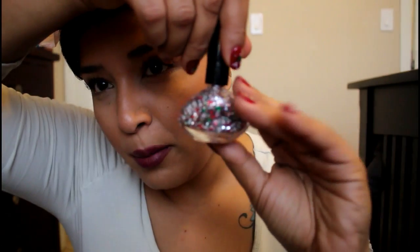The only thing I have to say about this nail polish is that I did have to fish quite a bit for the glitters. They kind of weigh down towards the bottom of the bottle, but it just took a little bit of time. It wasn't overly difficult, but it just took a little bit of time for me to really fish for all of these glitters. But I didn't mind it because I normally don't put glitters all over my nails. It looks a little obnoxious, but I actually really like this manicure.